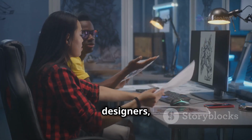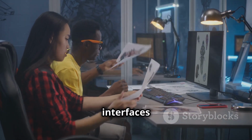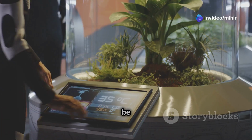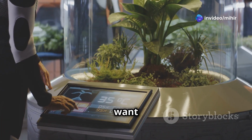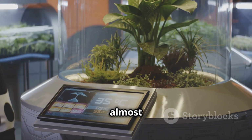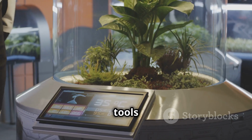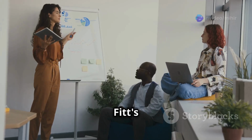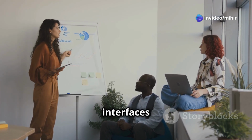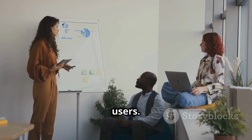As UX designers, our job is to make things easy for users. We aim to create interfaces that are not only functional but also enjoyable to use. We want them to be able to find what they need and do what they want without having to think too hard. A well-designed interface should feel almost invisible, allowing users to focus on their tasks rather than the tools they're using. And that's where Fitt's Law comes in. By applying this principle, we can design interfaces that are intuitive and efficient, reducing the cognitive load on users.